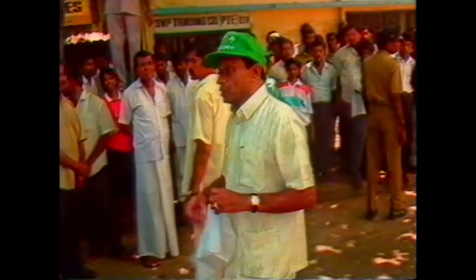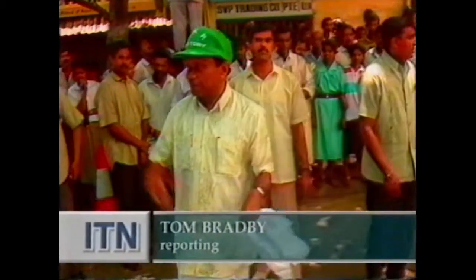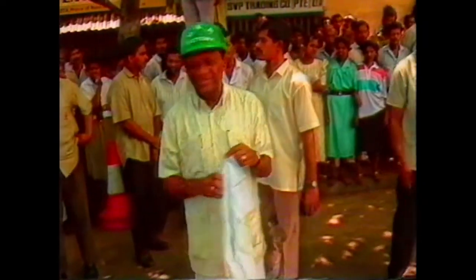Tom Bradby at ITN reports. Known as the common man's president, Ranasinghe Premadasa started this morning where he was happiest, looking relaxed, informal and in high spirits as he led supporters in a May Day parade through the capital.